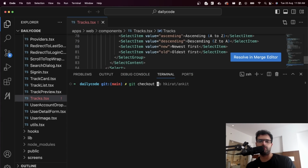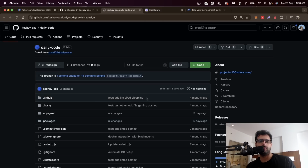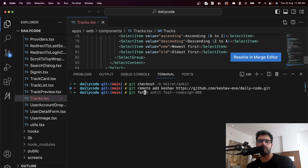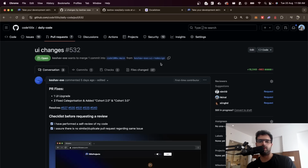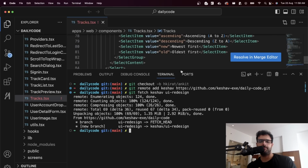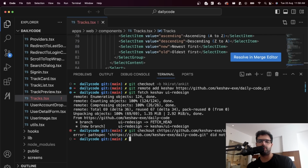Git checkout, or sorry, git remote add origin 2 or origin 3. Sorry, I don't know. This thing right here, git fetch. What's the branch name? UI-redesign. Git checkout UI-redesign.